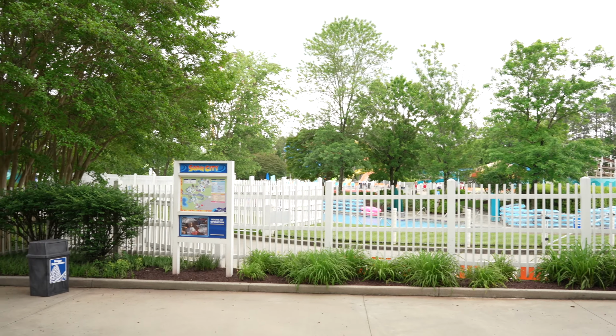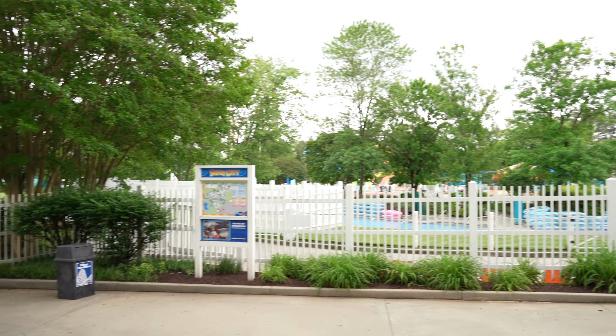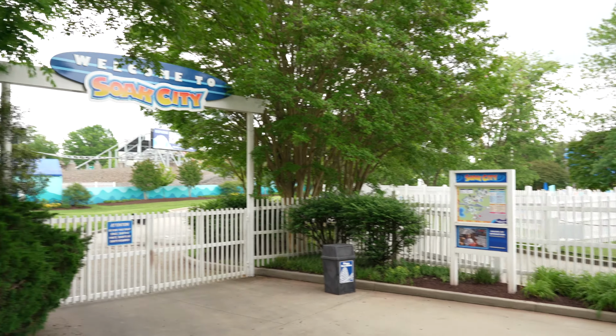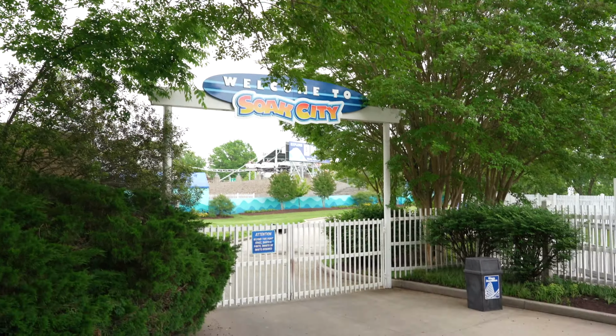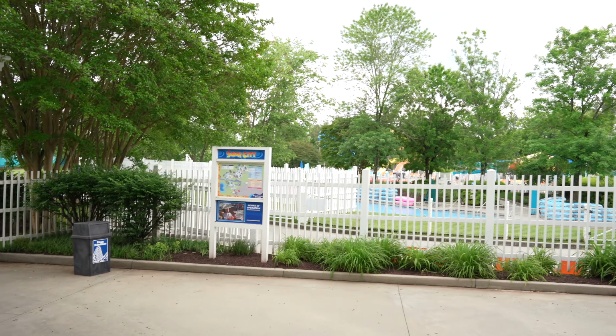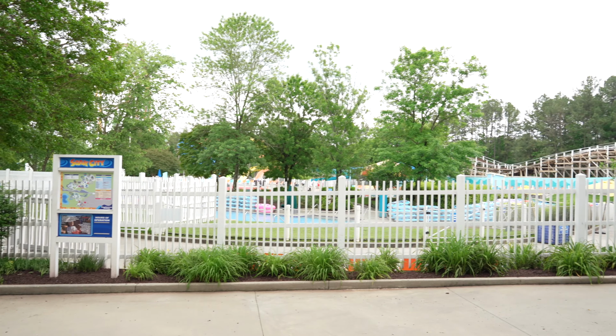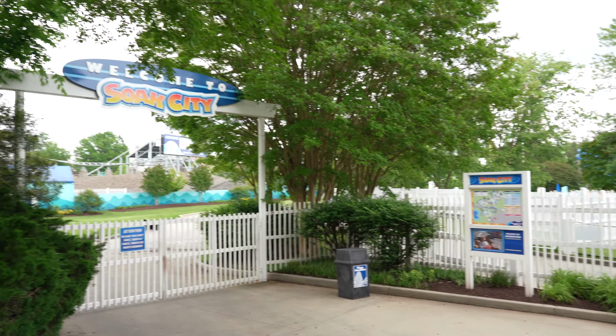So they are preparing, and it looks like they're having some type of orientation with the employees in there. So super cool to kind of catch that. I didn't expect that. But they will be reopening next Saturday. I'm excited. We will be at the park more than likely for our opening night unless something comes up, but that's the plan at the moment. We'll bring Ollie along, Monique, and enjoy everything that Soak City has to offer.